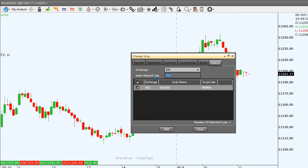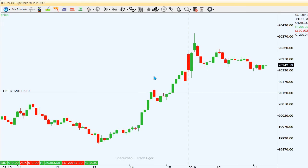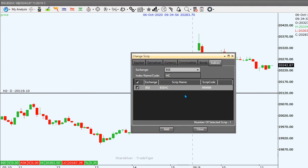The next sector we are going to look at is healthcare. This is the pharma sector. The pharma sector in general is looking strong, and today also it opened up and nicely moved up in the morning. Of course the morning traders could have made money in this upward momentum, but currently it is moving sideways. In any drastic fall, that may give a buying opportunity again at the next support level.